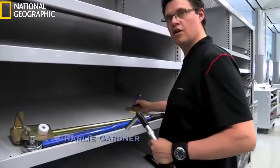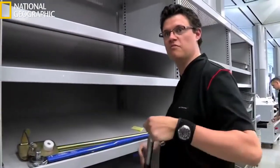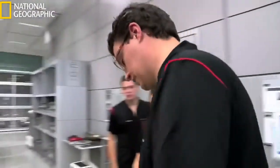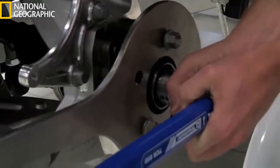Charlie. Is that a quality man? He is a quality man. I have to make sure that their bolts are done up to a minimum, within minimum tolerance. Because it's an EPB, it's a safety critical part. The parking brake has to be doubly checked just to ensure that it is at the right torque.